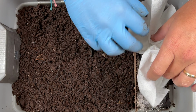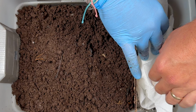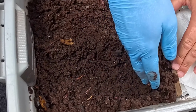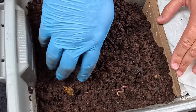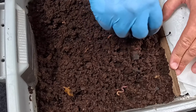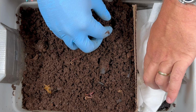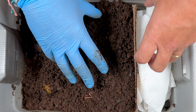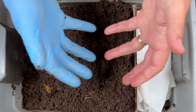All right, so finally I'm going to top it off here with some napkins and a bit of paper towel that we had. I think what I'm going to do too is push it over to here. This is the first time I've tried this migration method, and the goal is to probably come in here every 10 days or so and see how many worms we have in here and see how many end up over on this side. And what we'll probably do is take whatever food and worm mass is over here, and then we'll restart this bin.